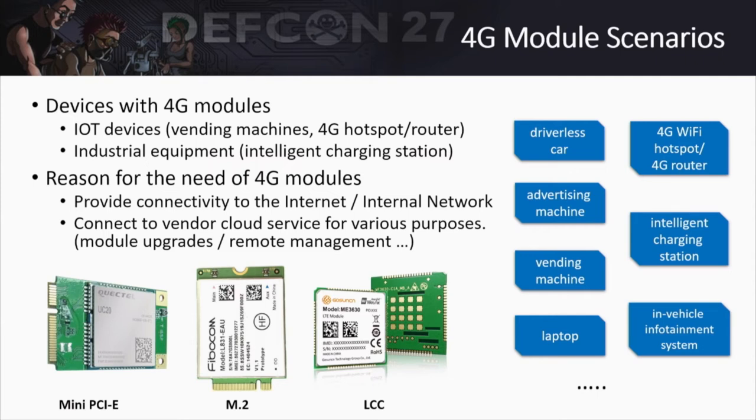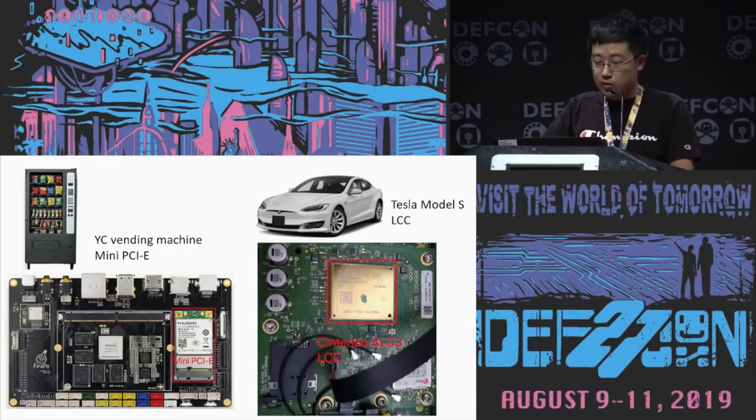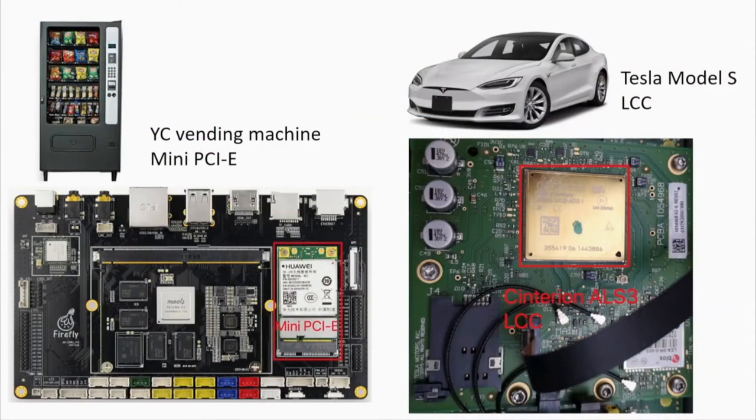There are mainly three interfaces. In fact, the internal structure is the same, which we will explain later. On the left is the circuit board of the vending machine. We can see a module with a mini PCI interface plugged in. There is actually an ARM processor motherboard running a Linux or Android system. On the right is the Telit 4G module, which implements navigation, mobile, remote control, system upgrade, and other functions. The module is attached directly to the motherboard.